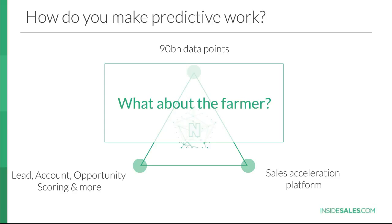Well, in the cow scenario, we had data on cow steps, we had models to predict the efficacy of artificial insemination, and we had a monitoring and communication platform. But what about the farmer? At the end of the day, the farmer is the one that has to act on this information. If the farmer doesn't act, the farmer fails to get the benefit.